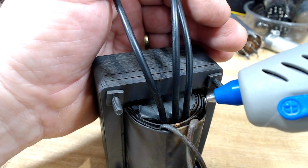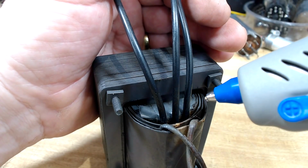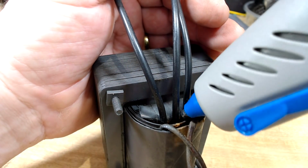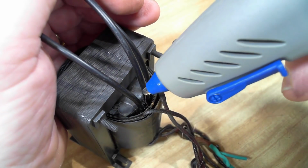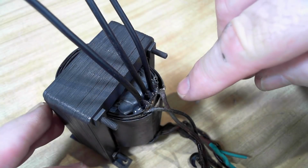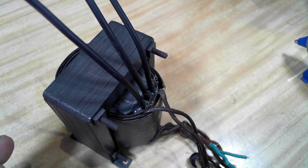I'm going to put some hot glue in there just to hold these casings in place so they don't short or move or pull out. This is high temperature hot glue, so it'll withstand the temperatures that the transformer is going to get up to. That glue's almost set now, so I'm going to turn my attention to the wires on the bottom.